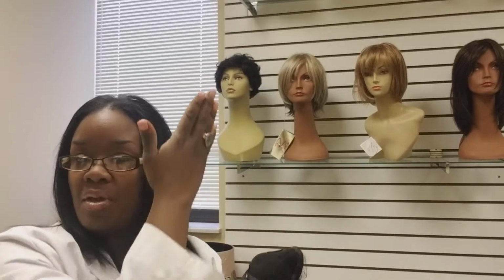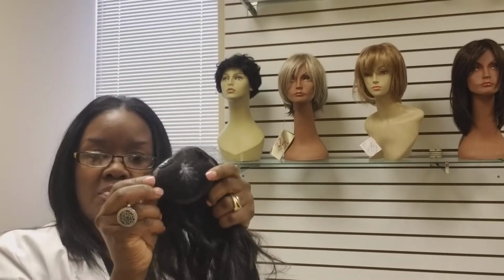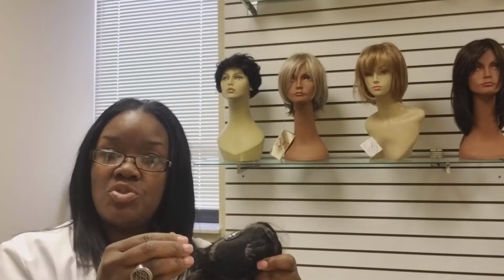This next system is what I call just the top system. This is a very small system for a woman that's experiencing hair loss at any area in her scalp. It could be on the right side, the left side, the top, or the back. This is a small system. We actually designed this system for that particular area. It's kind of like making a piece to a puzzle.